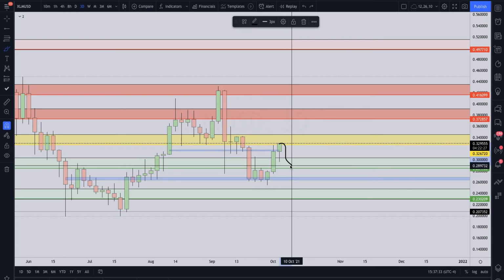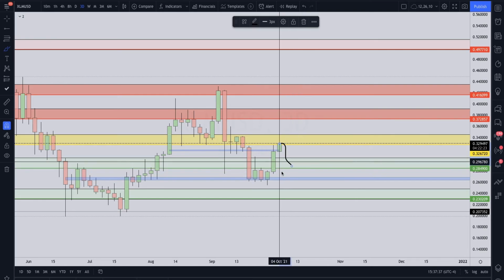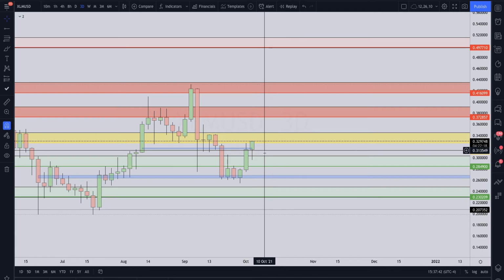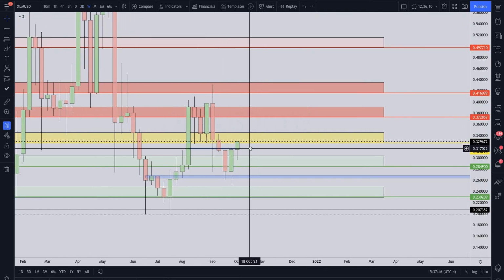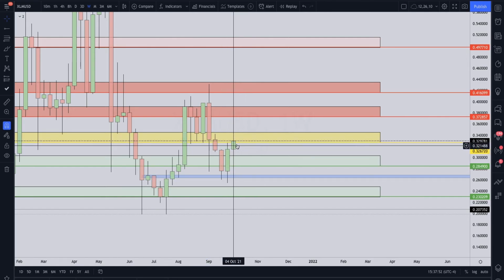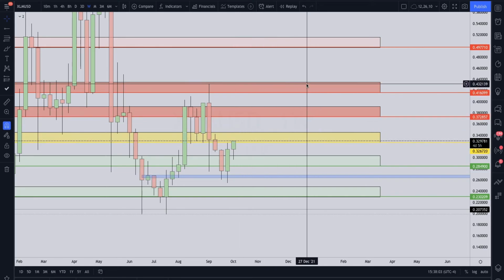The bear scenario would be a pullback towards 28 cents, 28.5 again, right? The market has a way of manipulating psychology, so it would make sense that we could see something like that. But as of right now, we're just holding on, waiting to see what the market does. If we get a nice little candle closure into these levels, that would signal the bulls to start entering, buying dips, and continuing higher and higher.